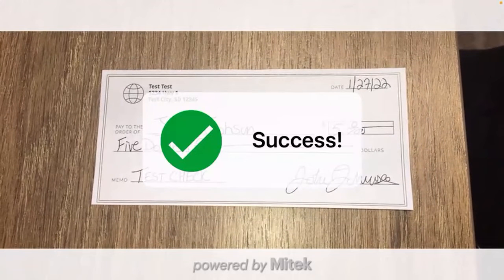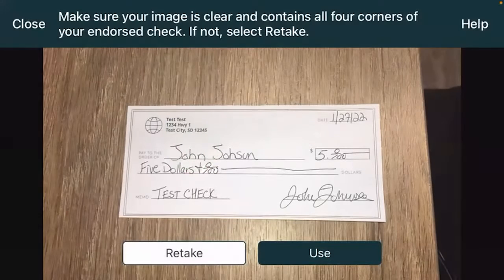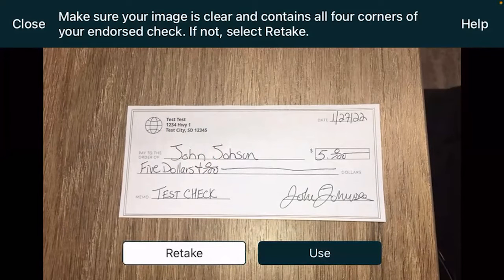Then it's going to ask me if that is correct. And I say, yes, I want to go ahead and use that. And then it's going to require me to take a picture of the back of the check.